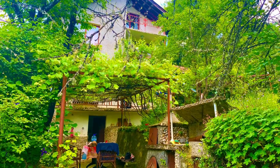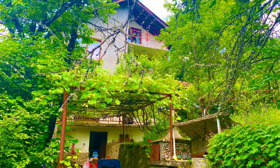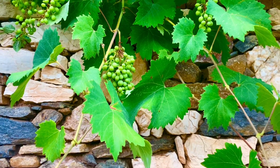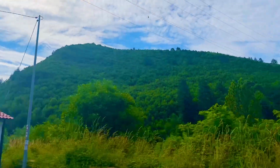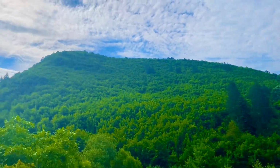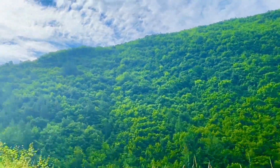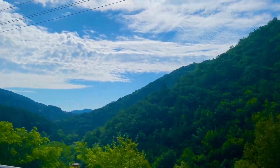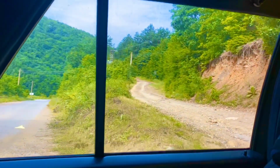So this is a house up in the mountain. It's more like a villa, but very similar to our farm in many ways. Very similar to my farm. Our villa is tucked away in the deepest little hidden spot in the mountains that you can possibly find. And the first obstacle is actually getting there.